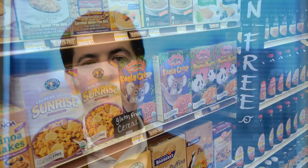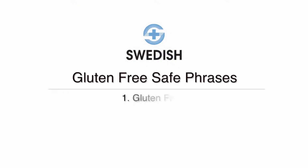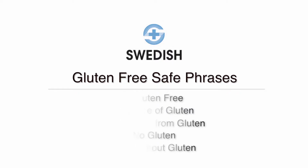So there are 5 safe phrases that are regulated by the FDA, and if one of these 5 phrases are on a food label, it implies that the food industry has done the assay to look to see how much gluten is in their food products. And those 5 safe phrases are gluten-free, free of gluten, free from gluten, no gluten, and without gluten. So if they haven't used one of the 5 safe phrases, then there's no FDA regulation, and we don't really know how much testing has been done on those foods.